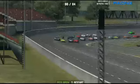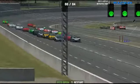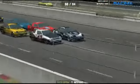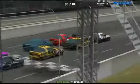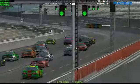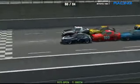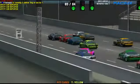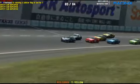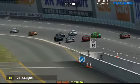Indeed. So the safety car's going to dive into pit lane again. Green flag, green flag. Oh, Robin Frescott spinning. Safety car. And oh, the caution is out once more. A big one, well, another big one.